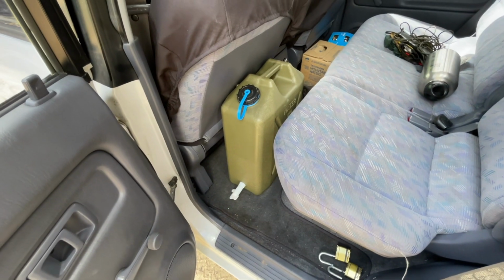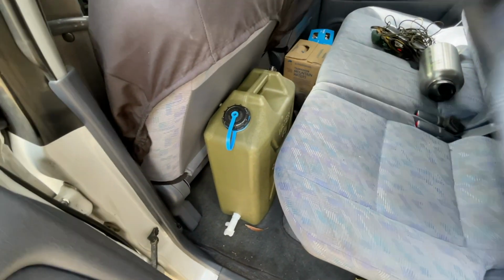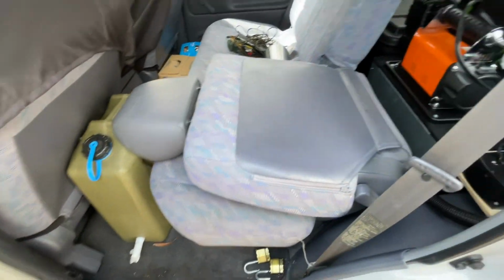Probably in the future, if I plan on doing longer trips, I'll get a bit more water storage, but for now, for 1 or 2 days, it's fine, just for me.